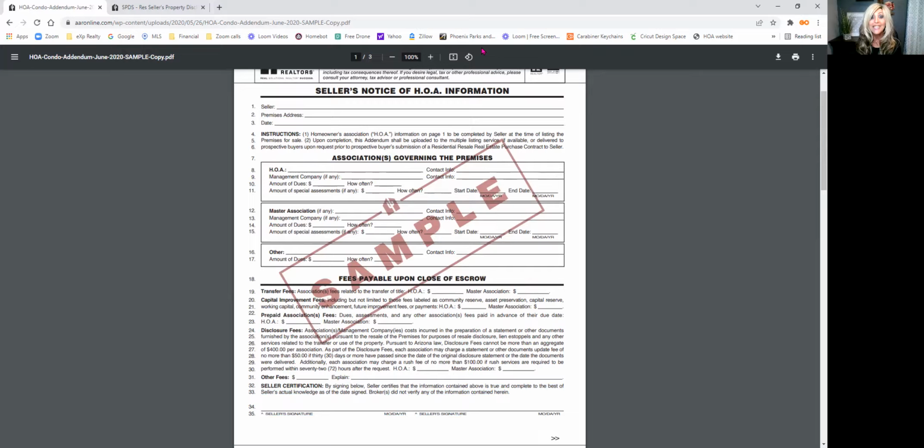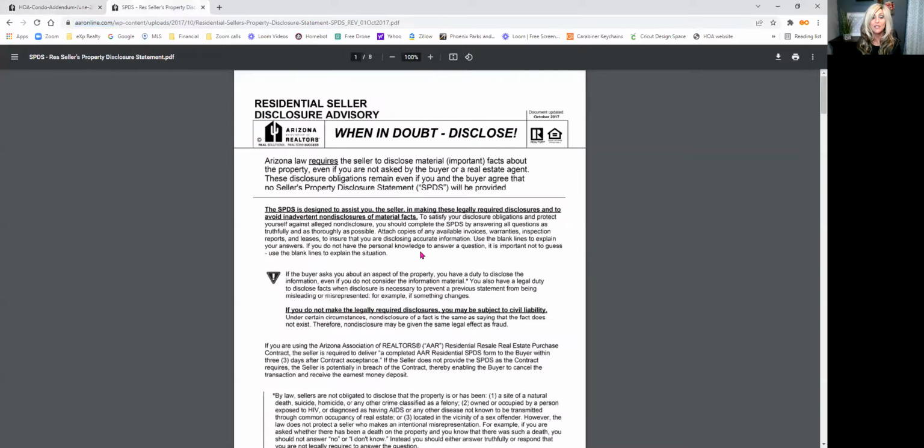All right, the next form that we're going to have you complete is called the Seller Property Disclosure Statement, or for lack of better terms, we call it SPDS. This is a great rule of thumb: when in doubt, disclose. Look, over disclose rather than under disclose. If you had a water heater leak and you already had it replaced, yes, you want to disclose that.